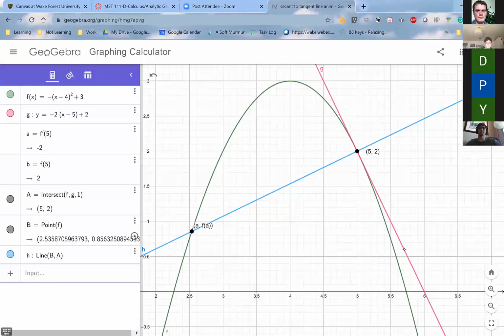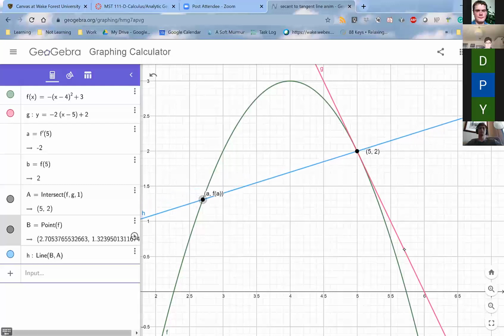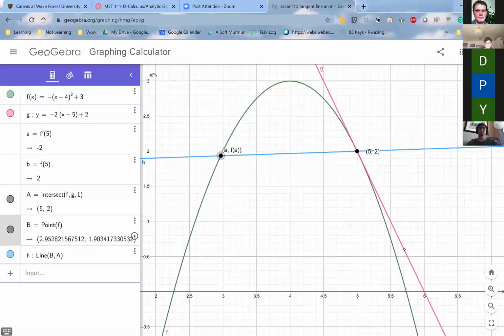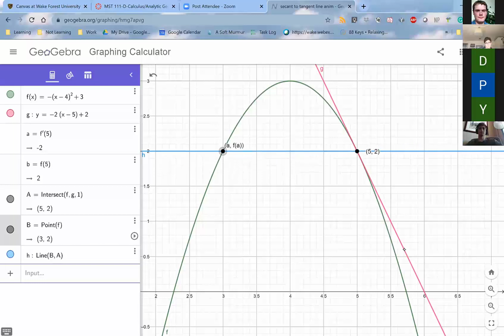And really the only way we have in reality most of the time to measure how fast something is going is to take distance measurements at different times. So maybe the first time we do it, we measure its average speed between time 3 and time 5. And we end up with this blue line. This blue line is that secant line.